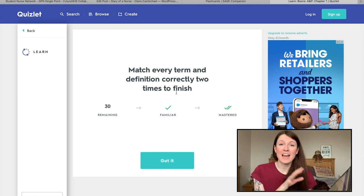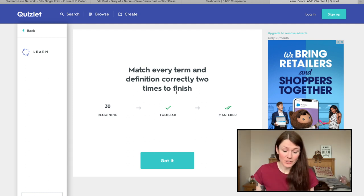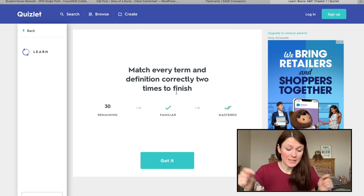So Quizlet is an app that we actually used at university. Our university had their own site, and this is exactly the same as what our university used. And it was such an amazing app. So this is going to be fantastic for you guys. It's a really good way to remember things. And it's just using a different part of your brain as well to get it going. And it's going to really help you out in exams. This Quizlet is amazing. If you haven't got the app, download it now.